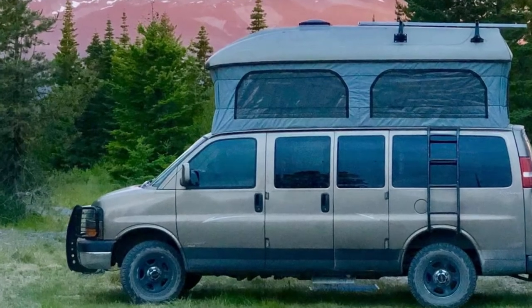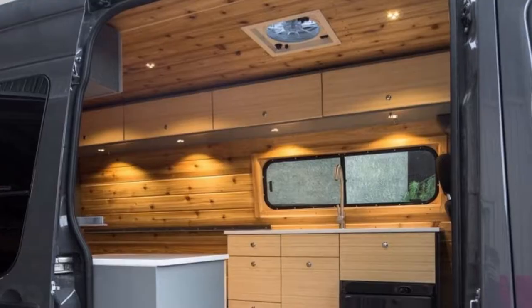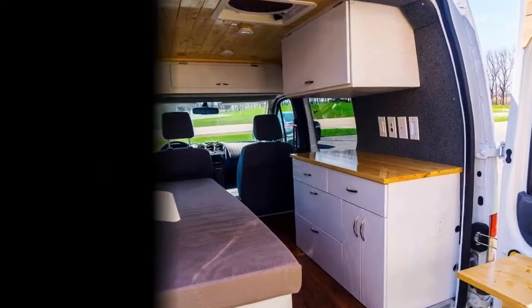Vehicle conversions are becoming increasingly popular worldwide and being used for an endless variety of applications. As with anything dual-purpose or multifunction, we absolutely love these extremely creative spaces.